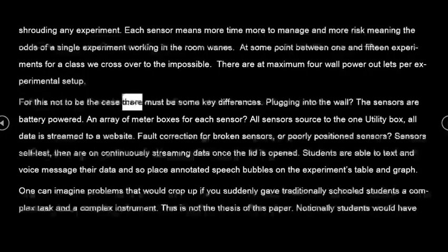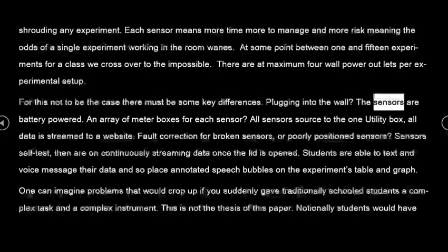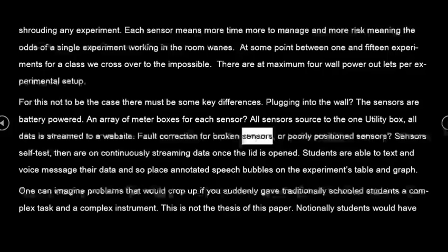For this not to be the case, there must be some key differences. Instead of plugging into the wall, the sensors are battery powered. Instead of an array of meter boxes for each sensor, all sensors are sourced to the one utility box, and all data is streamed to a website. There is fault correction for broken sensors, or poorly positioned sensors. Sensors self-test, then are on continuously streaming data once the lid is opened.